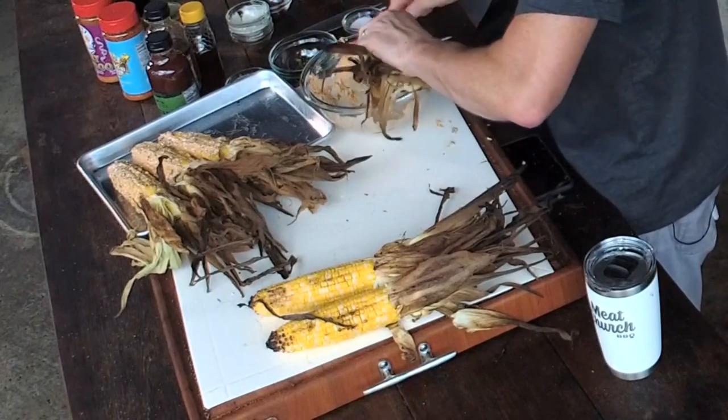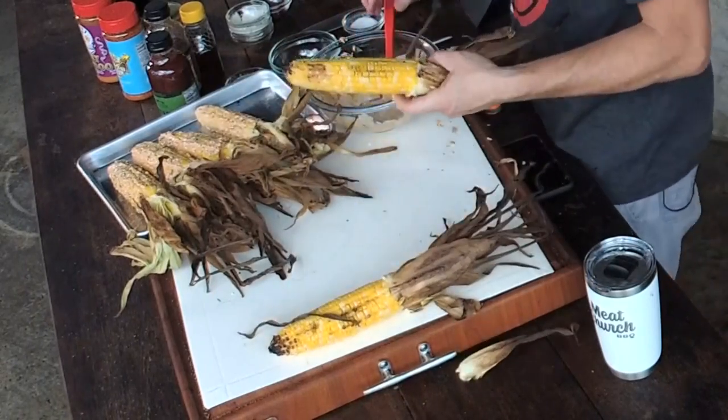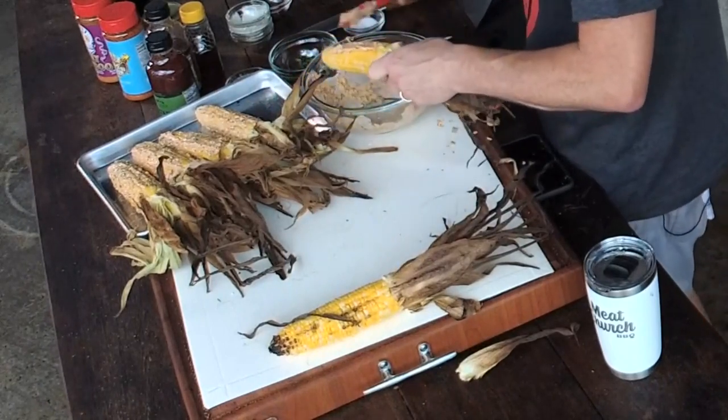I already told him that. Oh, the question is, did I get a quarantine haircut? Why, yes, I did this week. The mullet was in full effect, so.